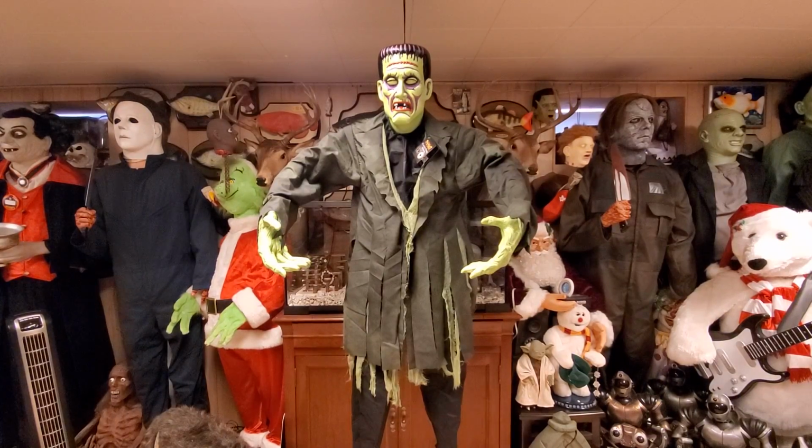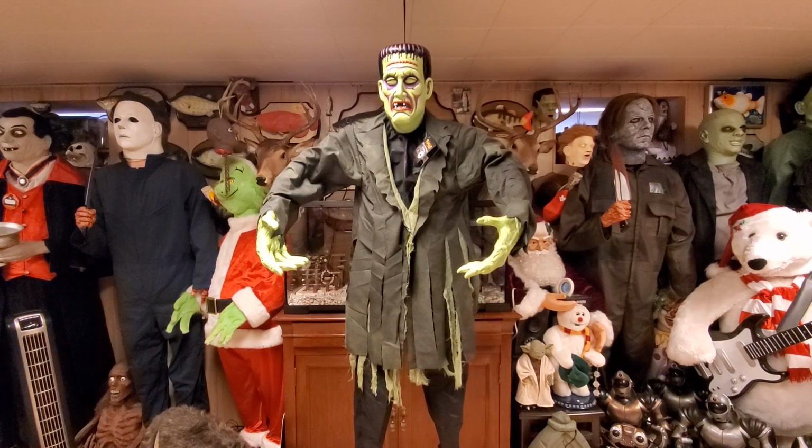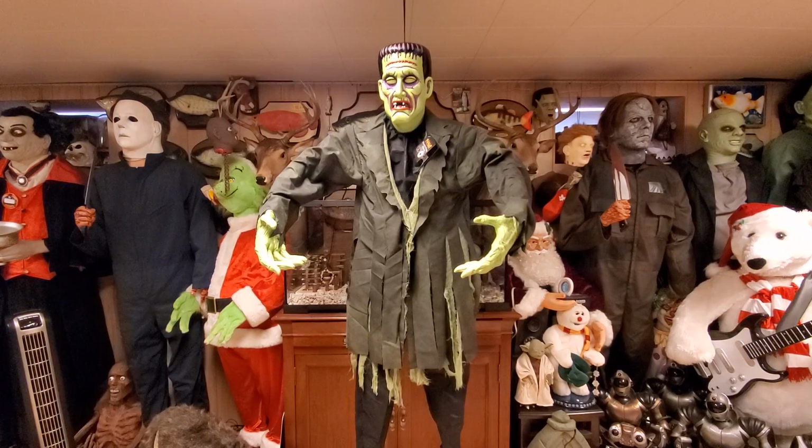Okay, so that's him all put back together. He might spin around a little bit because I was moving him. But overall, he's really good. He's filled out really well. His proportions are pretty good. Like I said, I love the face sculpt.